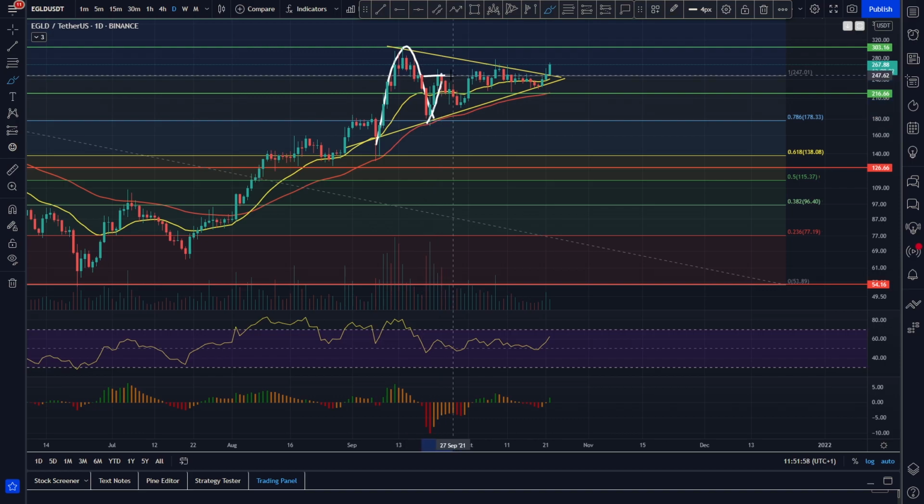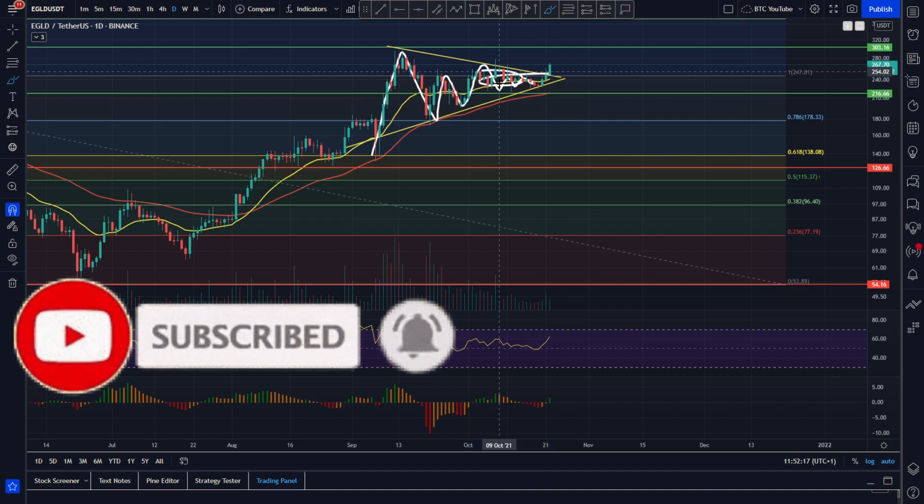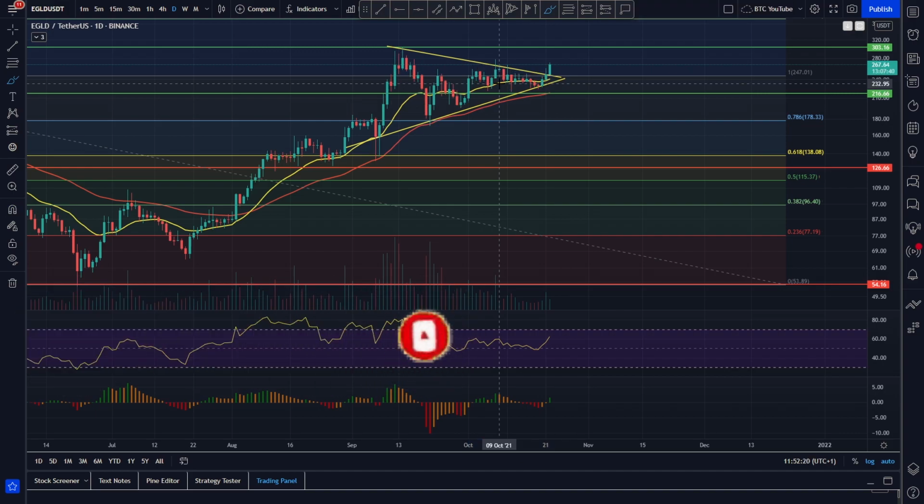We come up to the previous all-time high resistance, come back down to a psychological support at around $200, back up to the previous all-time high. And you can see here since then we have essentially been coiling up for a move, haven't we? You can see up, down, up, down, up, down. We've basically been coiling up inside of this apex now for a few weeks in October, and especially with the market looking as bullish as it has been.